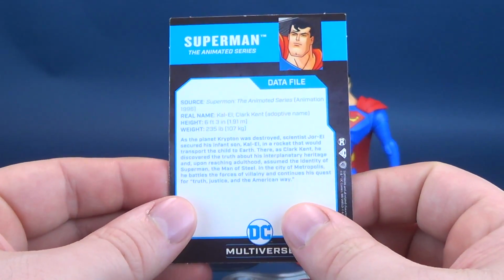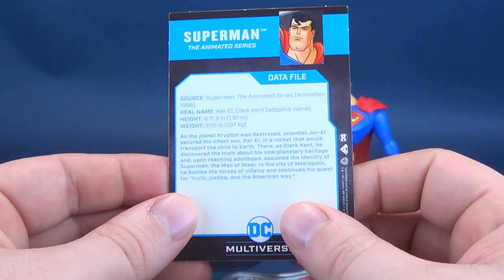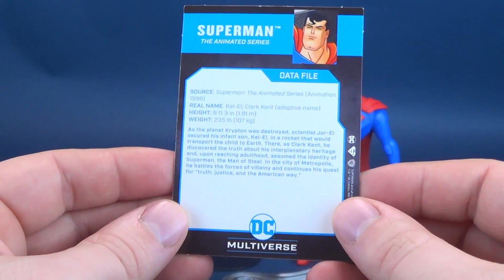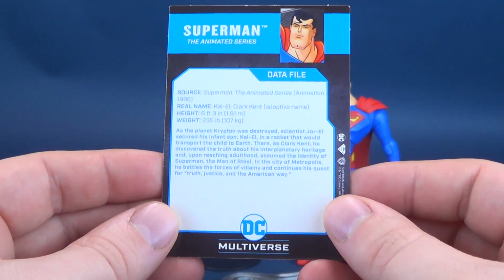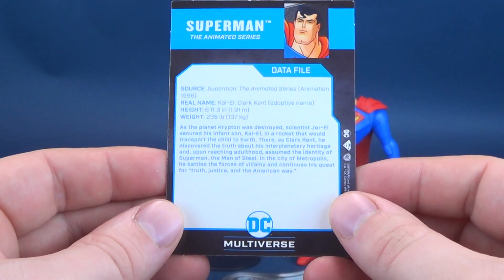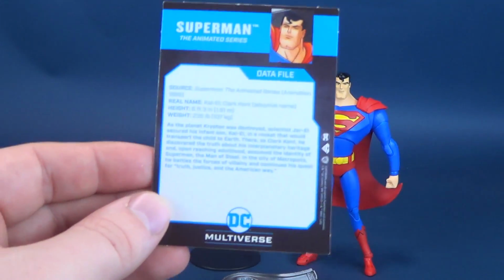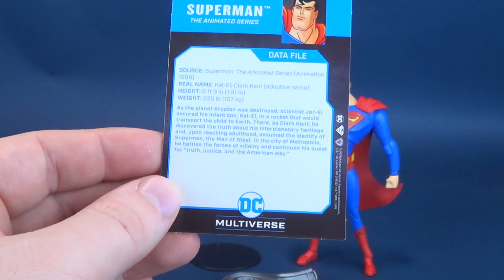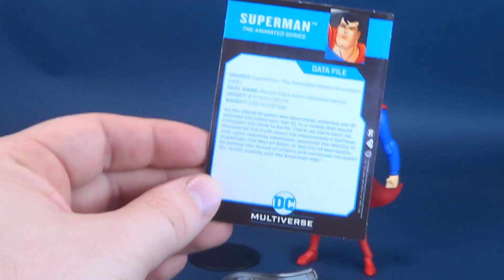And then on the back, it tells you that the source material, Superman the Animated Series, ran on TV, if you could believe it, back in 1996. That's a long time ago. Real name is Kal-El, Clark Kent, of course, being his adoptive name. He's 6'3", and again, a very modest 235 pounds. Maybe I really don't know what weight actually should translate to. 235 pounds for a guy who's 6'3" and all muscle? Seems like he should be a little bit heavier, but what do I know?